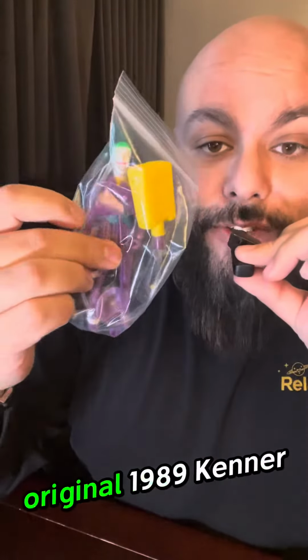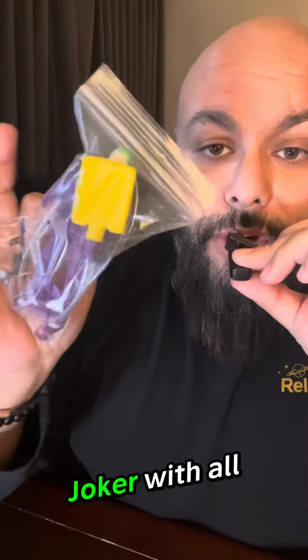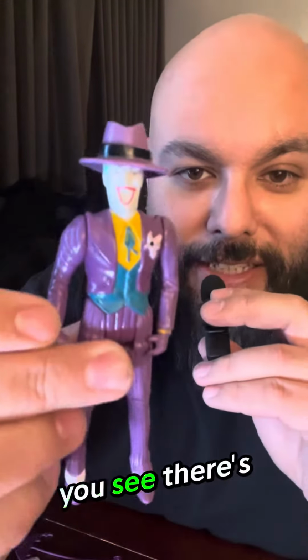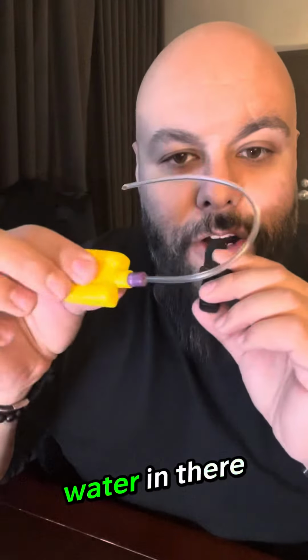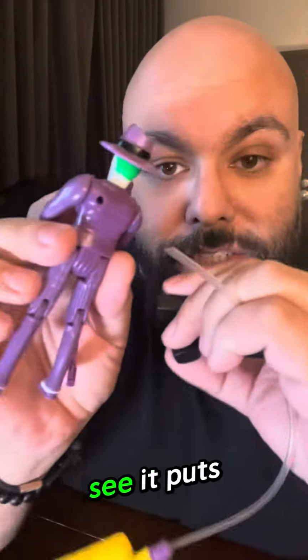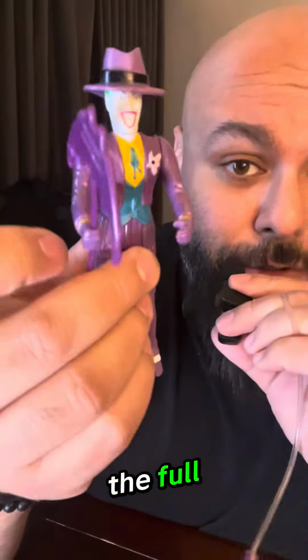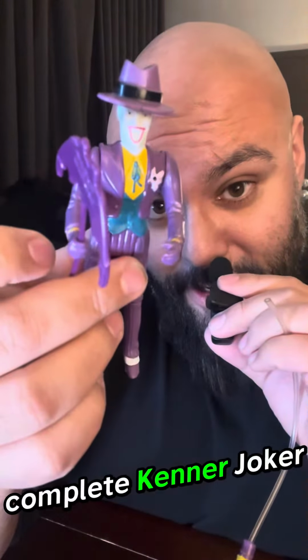I found the original 1989 Kenner Joker with all his accessories, and I'm going to open them up real quick. So this hat, you see there's the Joker there. And it comes with the flower squirter. You put the water in there and put it in his back here. You see, he puts it in his back there, and then he squirts water from the flower. But this is the full, complete Kenner Joker.